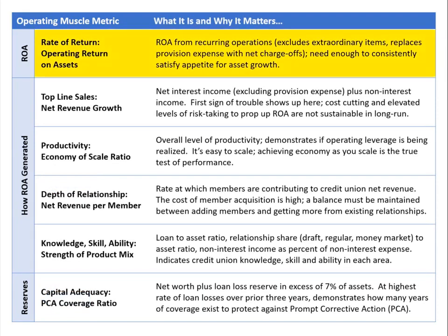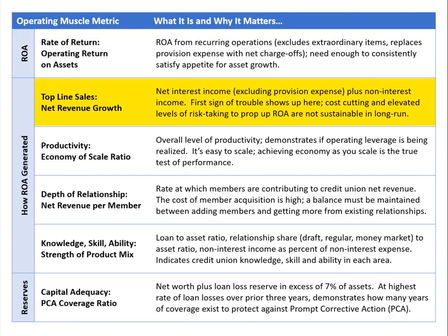And then the last element is how much reserves or dry powder do we have to absorb losses or economic shock, or provide ability to support rapid growth should an opportunity present itself for that. So with each area, we have an analysis that we look at. We look at rate of return, which is the bottom line muscle that we're creating. But we also want to look at the top line, because that's really where the first sign of trouble shows up, given that this is a fixed cost industry.